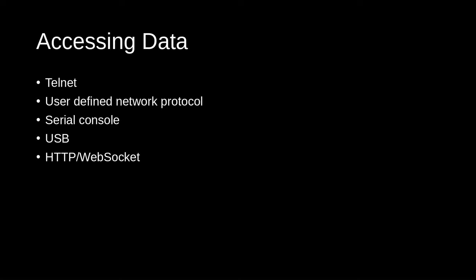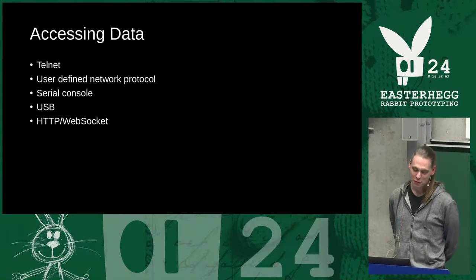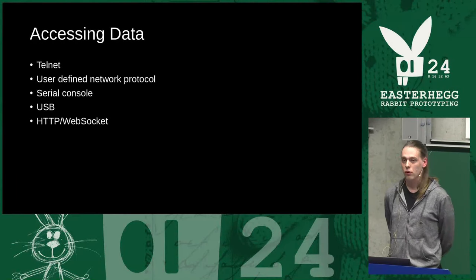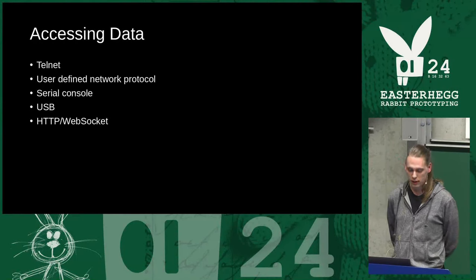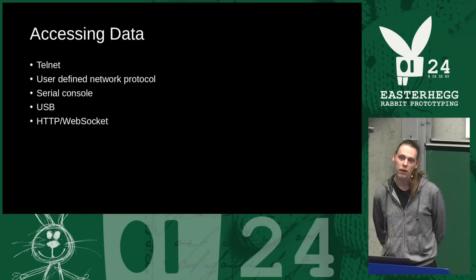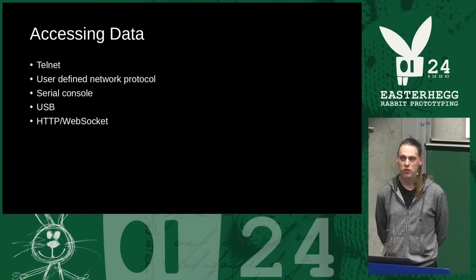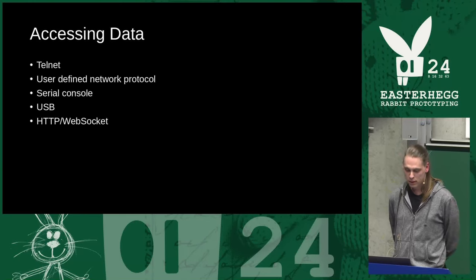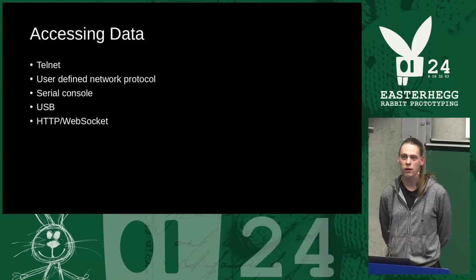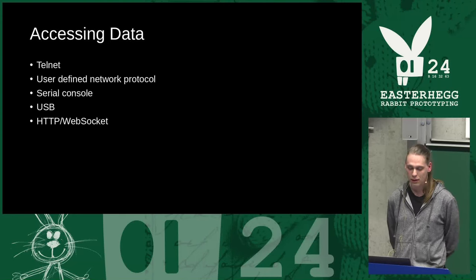Yes, Telnet is still an option. But we don't talk about this here. There are user-defined protocols for network and also the serial console, where you define, for example, a comma-separated list of values, which are just read from a network port or a serial port, which makes it rather easy to code for, as you can just netcat values to this port and are up and running.